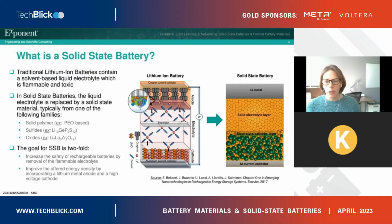All right, so let's dive into today's topic. Traditional lithium-ion batteries contain a solvent-based liquid electrolyte, which is flammable and toxic. And in solid-state batteries, this liquid electrolyte is replaced by a solid-state material, and we have the main three families that these materials can be chosen from, each one having their advantages and drawbacks.